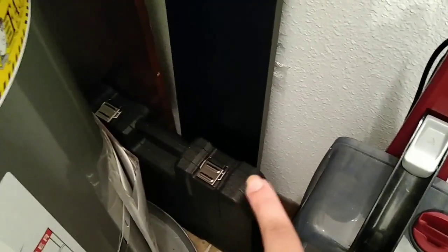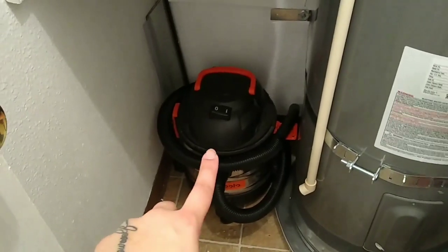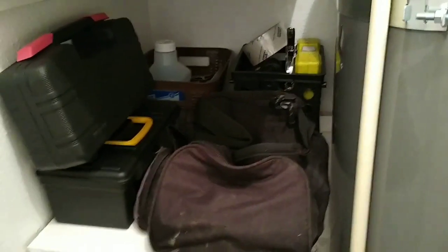This is Brian's large toolbox, so all of his big tools are stored in there, and it fits perfectly in this little pocket. So we have another vacuum down there. It's a little portable vacuum. And then on this shelf, we have all of the other tool stuff. So this is Brian's like main tool bag. He goes in here for everything.